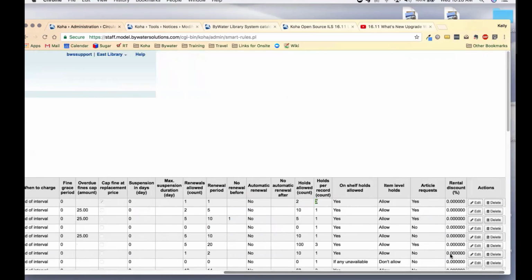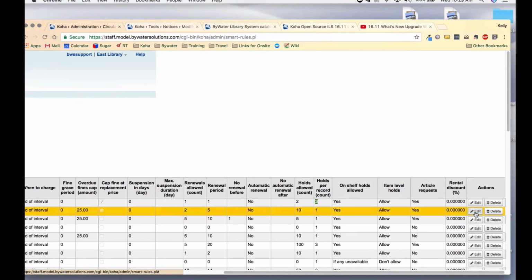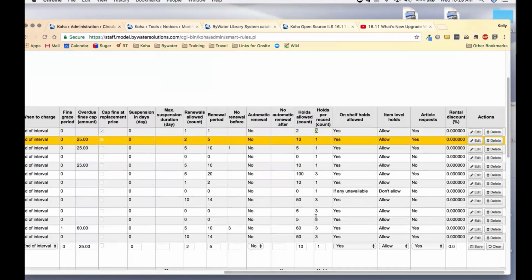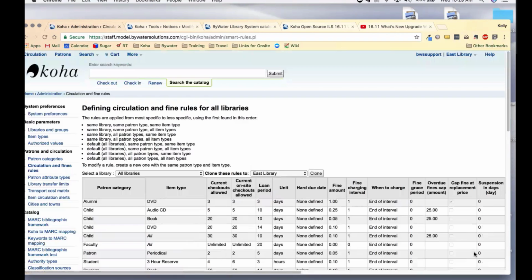If you wanted to edit any of these rows, then you would just go to this action and hit edit. So if I wanted to edit the next one down, it's going to highlight that, and then it's going to allow me to change it here. And I would go ahead and save that. So this is a new column in your circ and fine rules.